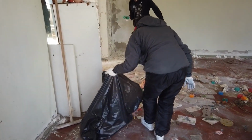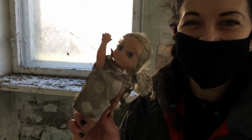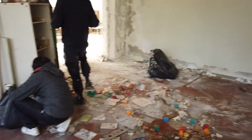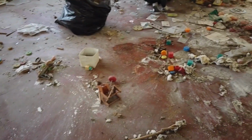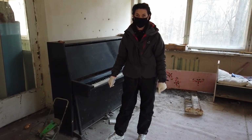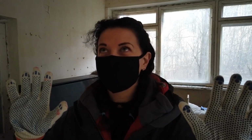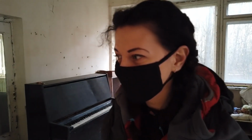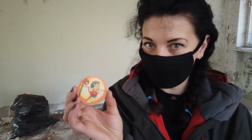Of course, we tried to use masks, because dust in the air, of course, can be radioactive. That's why we did it illegally, because it's a very serious operation, and of course we try to do it ourselves. On the floor I found many interesting preserved things from the Soviet Union, from the past of this place.